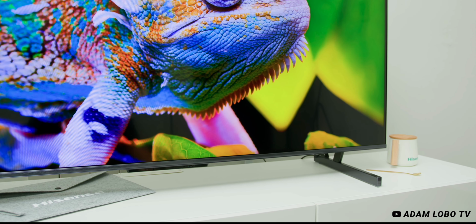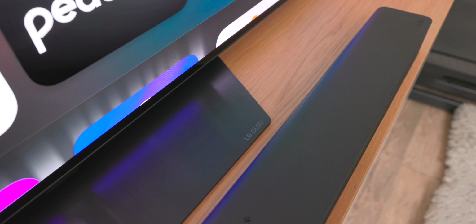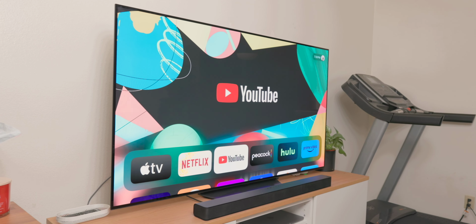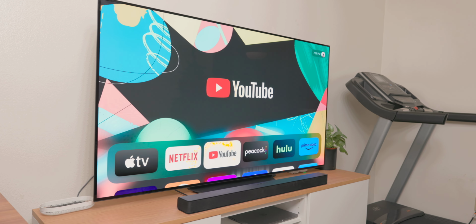But this TV does have a pair of legs that honestly, to me, make it feel a little more plasticky, a little more cheap. I really like the LG OLED platform base that it uses. I feel like it adds stability to the TV. That way it doesn't topple over, but I feel like that's just me. What do you think? Let me know down in the comments. Do you prefer a platform base or for the TV to have legs if you aren't wall mounting it on the wall?